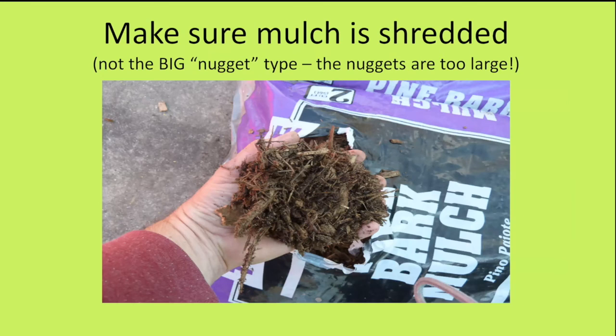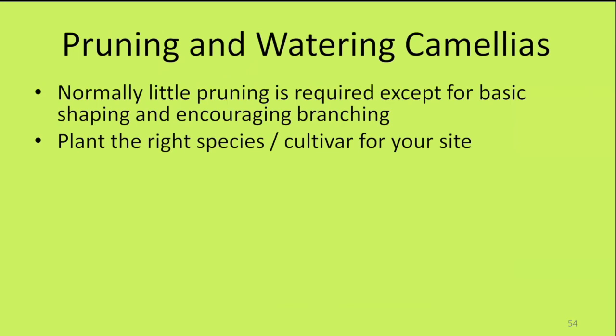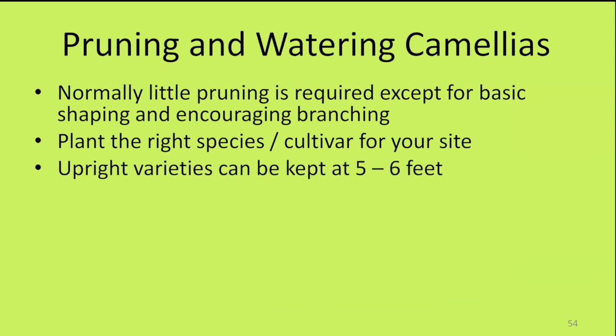So if you're going to use mulch either for the surface or in the planting hole, make sure it's not the big nugget type. You want the shredded type like this. Pruning and watering. Normally you don't have to prune these very much. They grow very thick and nicely with no real work. You just may have to shape it a bit and keep it from growing over your roof line. But get the right species and cultivar for your site. If you really want a low one, there might be one that you could find that fits your situation. But I think we need to expect they're going to get 5 to 6 feet in time. So not really good for in front of a window.